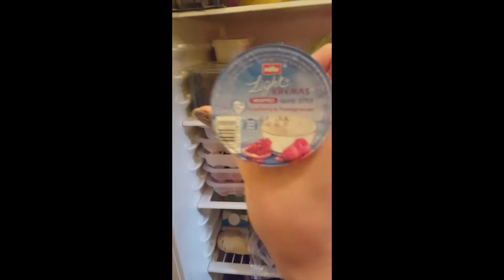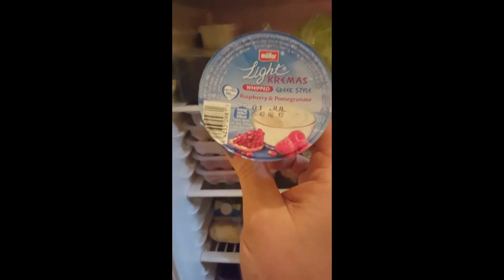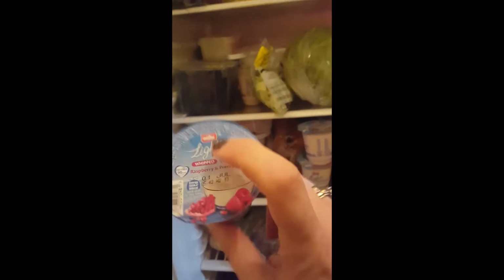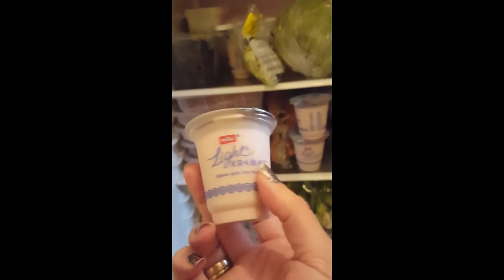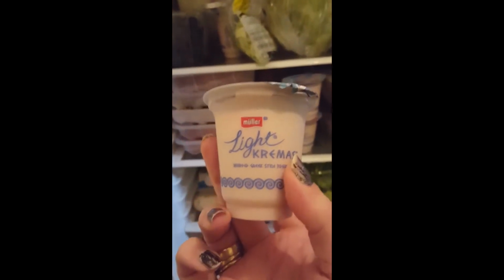These are some more of the Muller Light yogurts. These are gorgeous, the Whips yogurts. These taste so naughty, and they're absolutely sin-free, and only 90 calories per pot if you're watching calories as well. These are the raspberry and pomegranate ones. Again, these were in Heron at 4 for, I believe it was £1. It might even be 89p, but I think they were 4 for £1. And again, in Asda at the moment, they've gone up to full price, £2.30 something.